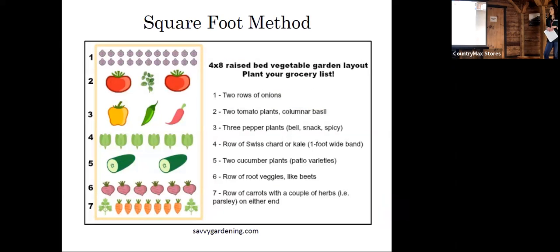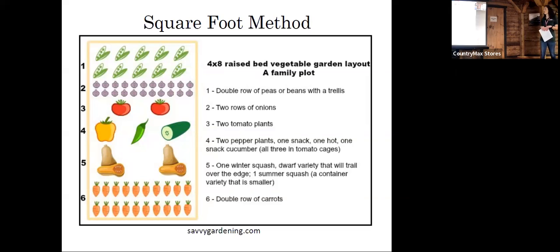These are just some other examples of how you would plant a 4 foot by 8 foot raised bed using the square foot method. It's really easy. You get your graph paper out and plan it out right on the paper. And again, pick those patio varieties or dwarf varieties of vegetables so that you can pack more into a smaller space.